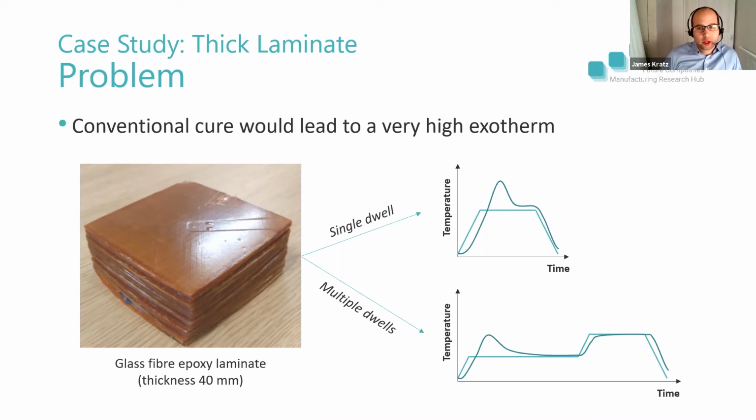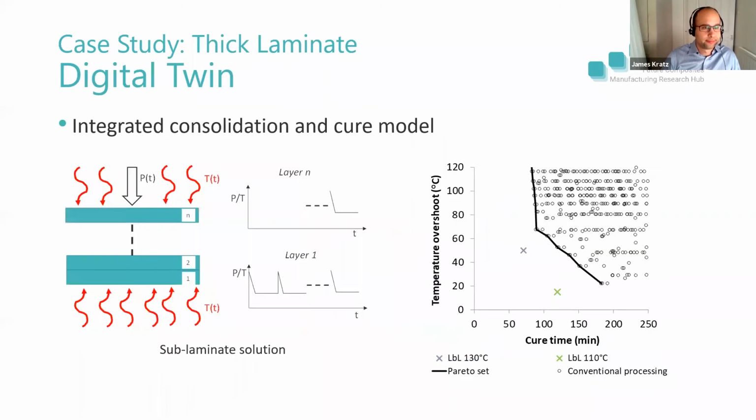And one of the common ways to alleviate this problem is to increase the length of the process cycle. You can either add multiple dwells, slow the ramp rates down. There's even the possibility of a thermal cooling. So all of these things tend to increase the time. So what we need to be able to do, or what we're hoping to be able to do, is to intensify the process and save time as well.